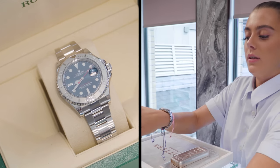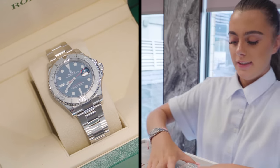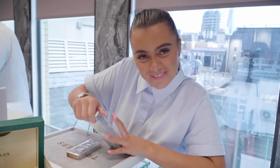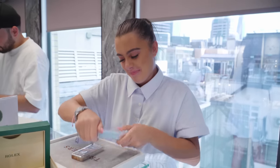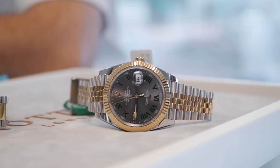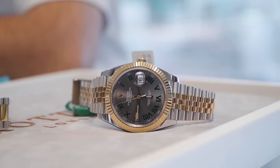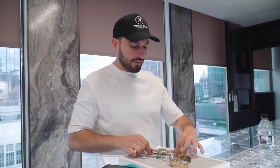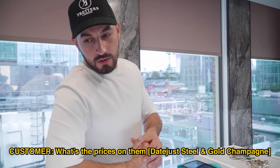I've got a steel yacht master with a blue dial. And I've got two, hold on, silver bars. I think it weighs more than me, to be fair. So these we've got a few, so they'll start from about 12,750 up to about 13,500. What's the price on them?